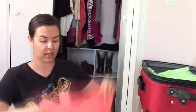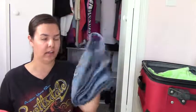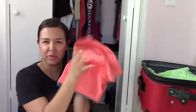Then I just have this very basic coral polo. And, you know, polo always looks nice around the barns and stuff. So I'm gonna pack this. And then maybe my just very basic work jeans, because Sunday is pack up day, so this looks nice but is very practical for pack up day.